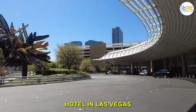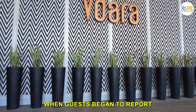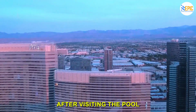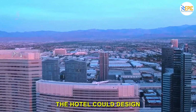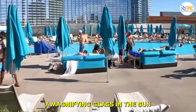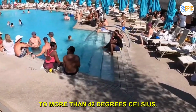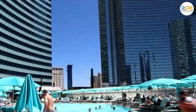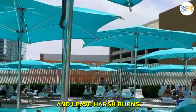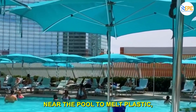The Vdara Hotel in Las Vegas first drew attention in 2010, when guests began to report that they were leaving the hotel with severe sunburn after visiting the pool. The hotel's curved design had the same effect as holding a magnifying glass in the sun. During the day, direct sunlight would hit the pool, heating it to more than 42 degrees Celsius. Customers began to complain about the sun's ability to singe their hair and leave harsh burns across their bodies. It was even hot enough near the pool to melt plastic.